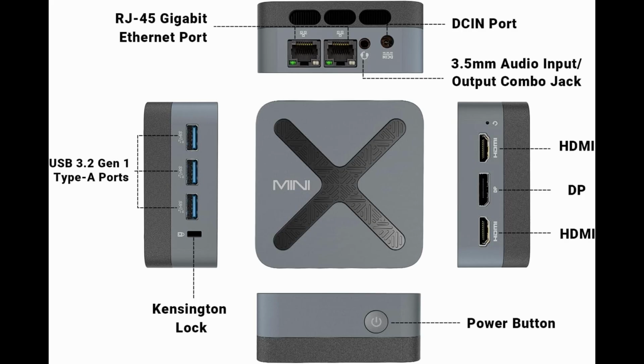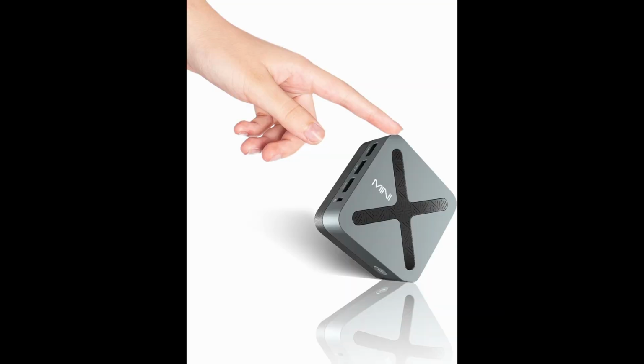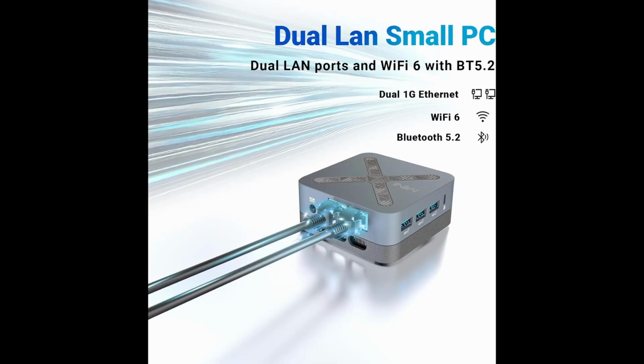Whether for home offices, classrooms, digital signage, or business environments, the MINIX Z97 offers an exceptional balance of performance, connectivity, and compact design. If you want a mini PC that truly delivers both versatility and power, this is a device worth considering.